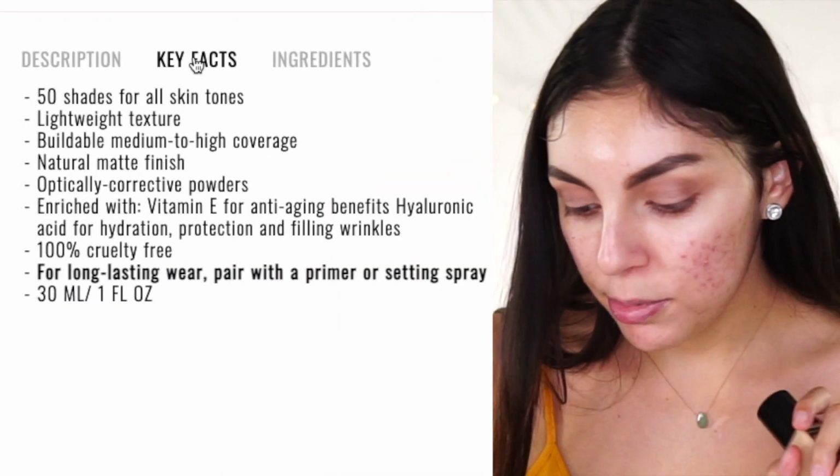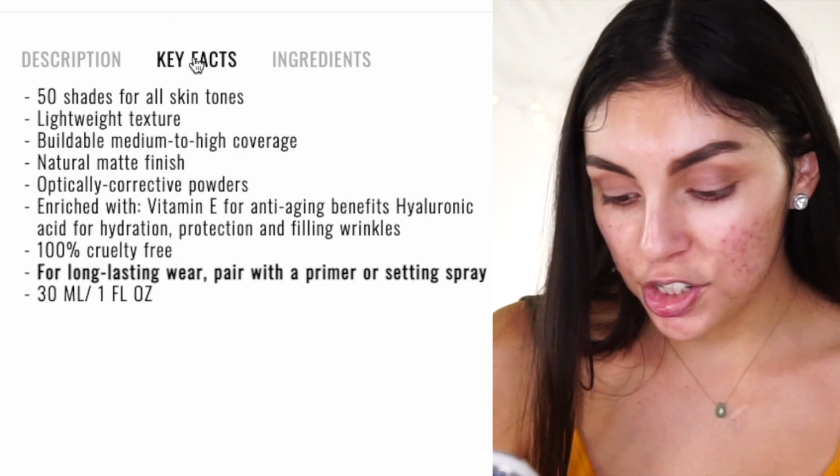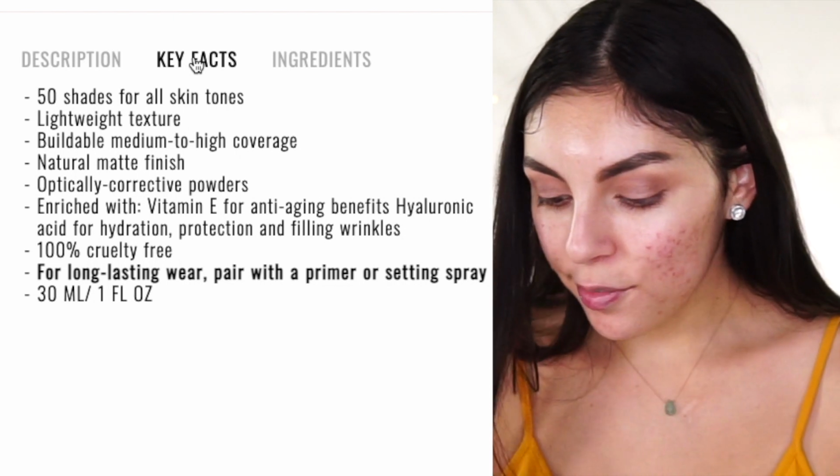Okay, so I think I'm just gonna apply this how I regularly would. 50 shades, lightweight texture, medium to full coverage, natural matte finish, and also has vitamin E for anti-aging, hyaluronic acid, we love her, for hydration.